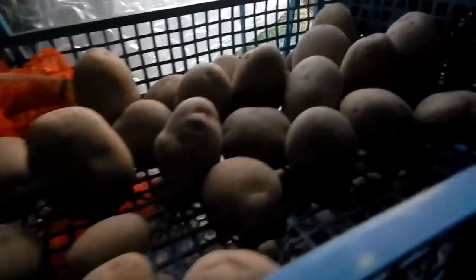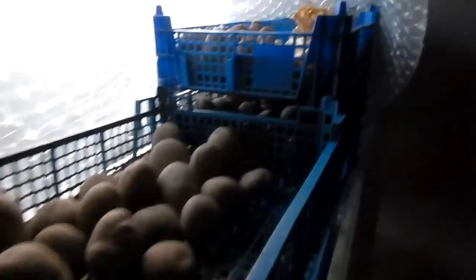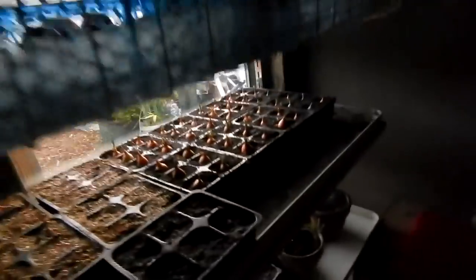and I didn't look. I'm sure it had a label on. Anyway, there they are, they're chitting. And there's the Picasso and the Maris Peer, or Sharpo mirror. The other ones are right there. So I'm just keeping it under that bubble wrap for now.